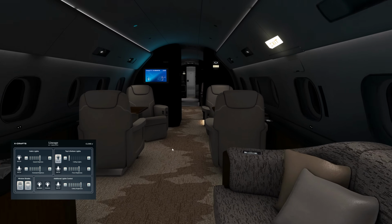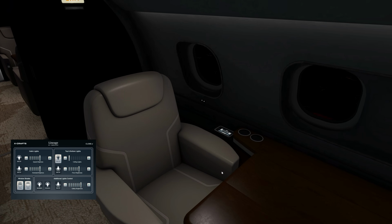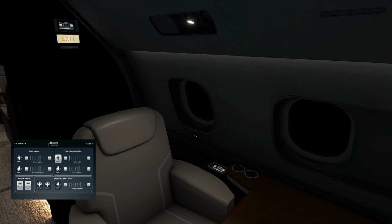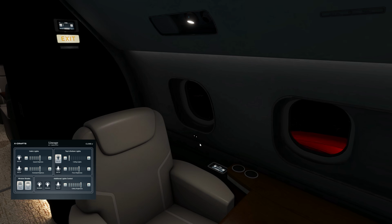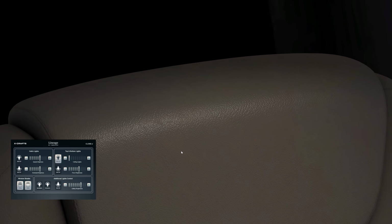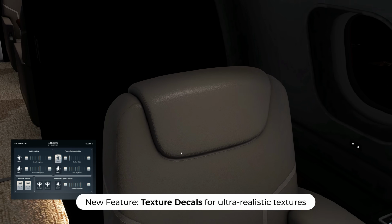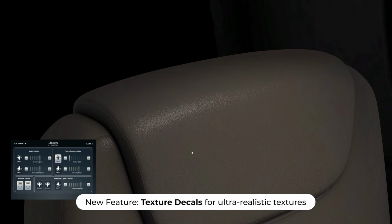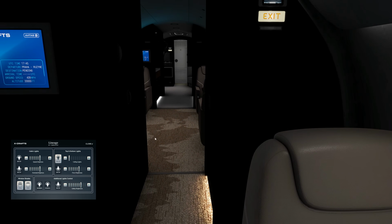And if we come closer to the seats, every seat has an individual little display that allows you to control the light above it. You can also see that we have some super detailed textures. I'm actually using something called decals, which is something newly introduced in X-Plane 12, and not many aircraft have this. And it allows me to add some very fine details without compromising your frame rate.